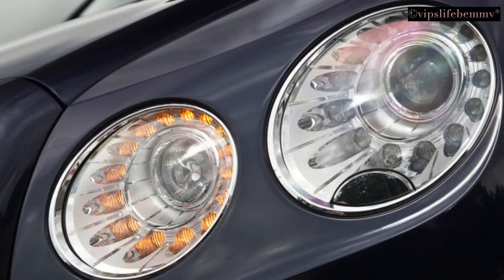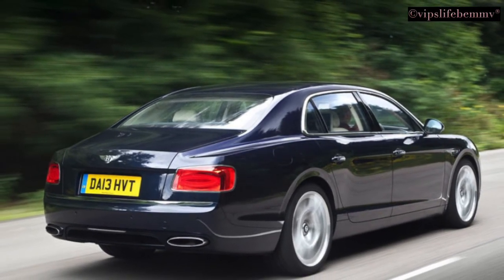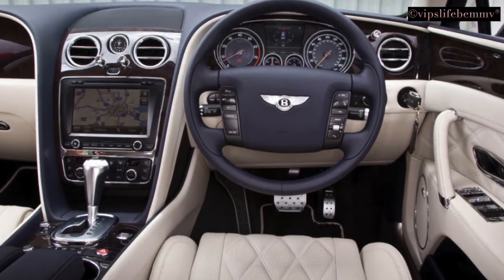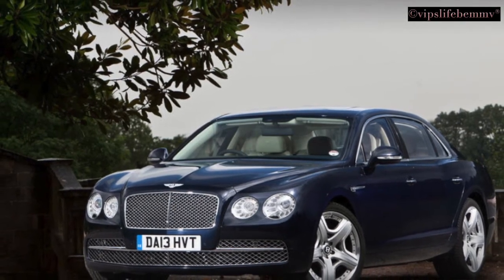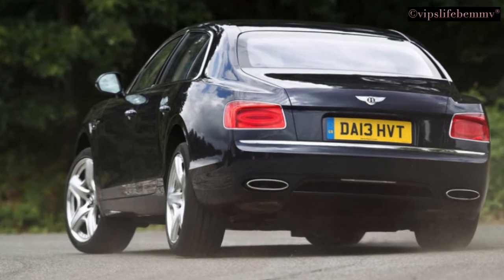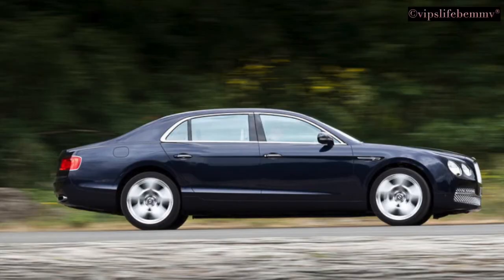In entry-level 5.8 form, the car develops 500 bhp and is priced to compete with cars at the upper end of the Mercedes S-Class and BMW 7 Series ranges. In W12 S form, though, it develops 626 bhp, will exceed 200 miles per hour and costs a whisker under £170,000. And there are a couple of differently flavored derivatives to choose from in between. Like the two-door Continental GT, all Flying Spurs offer four-wheel drive.